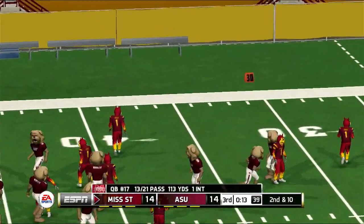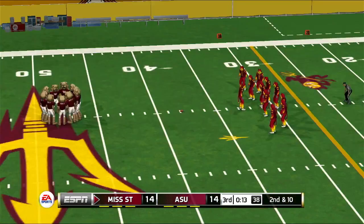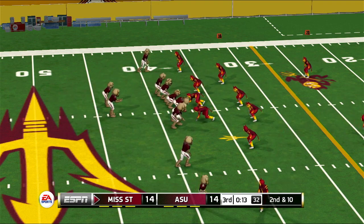Mike 40. Just throws this one away. Great job by the defense at getting after that quarterback. And right now, I think they've got him with some happy feet. He appears to be a bit rattled. From the 38-yard line, it's second down.